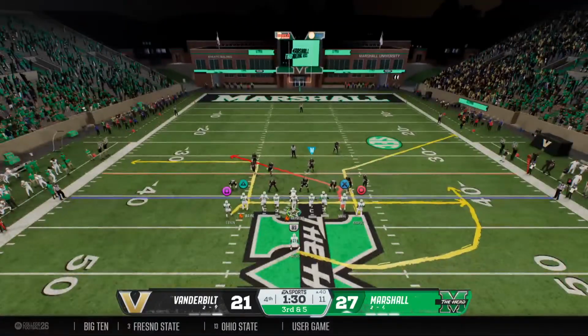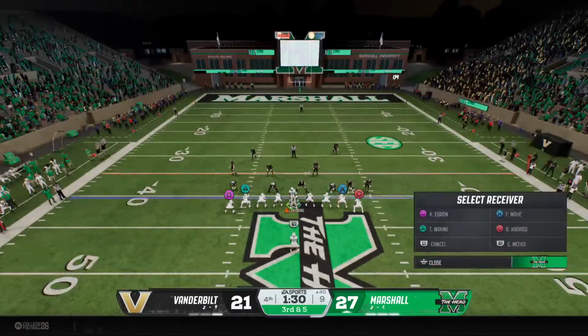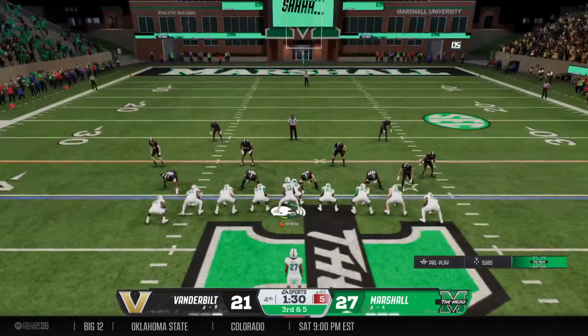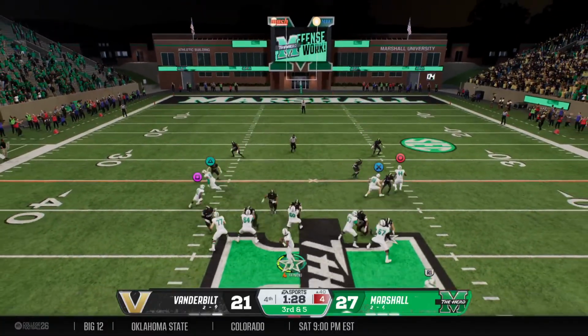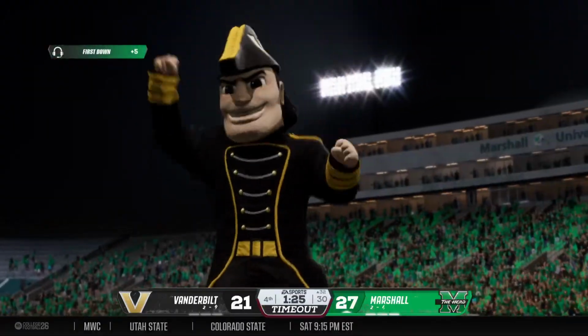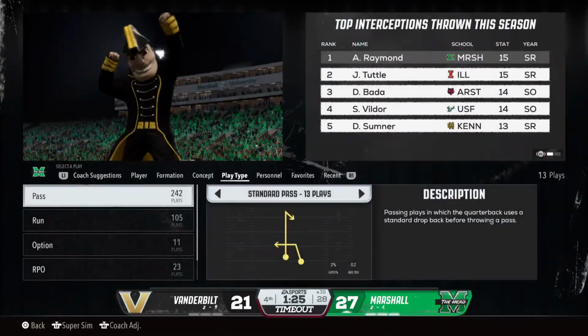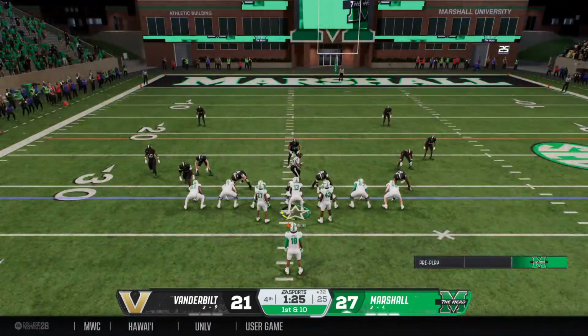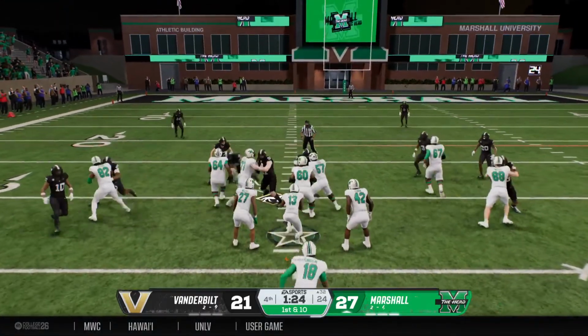This feels like 4 down territory, 3rd and short from the 40. Back to throw, it's Raymond. Quickly complete. They'll make the stop, but that 1st down ought to ice it, and they should be able to kneel this one out. Here's this offense with a fresh set of downs.